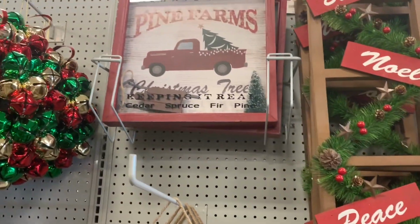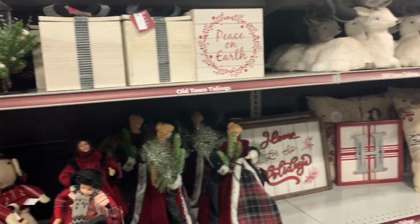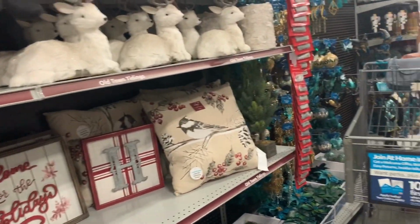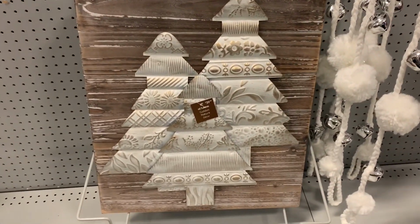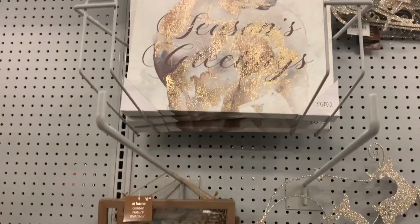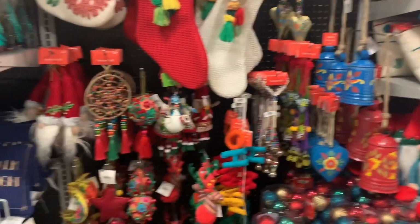See, I like all those. That's gorgeous. That's beautiful. They still have shelves that are not filled. Now this is really interesting and cute.